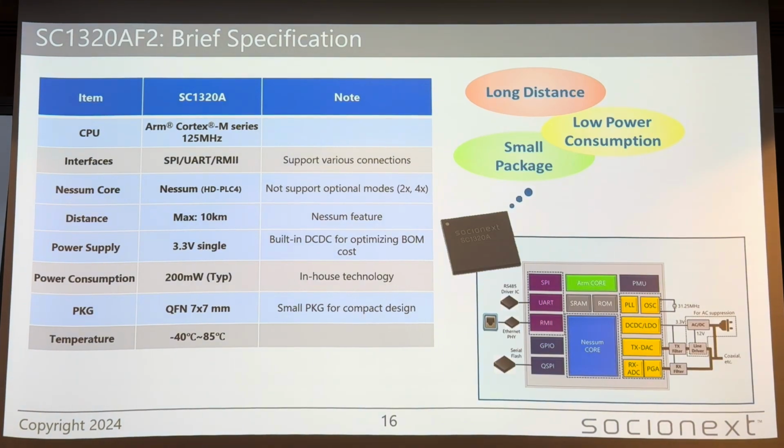Next, please. This is a brief specification just to give you an idea what our chipset looks like and what the features are. We have a CPU with an ARM Cortex inside. We have all the basic interfaces needed: SPI, UART, RMII. We are also compliant with BACnet or LonWorks and this kind of thing. Of course, the Nessum core is inside, which supports the X2. But our chip does not support the X2 and X4, but it does support the other modes. We can reach a maximum of 10 kilometers, like I said, with the 10 hops.